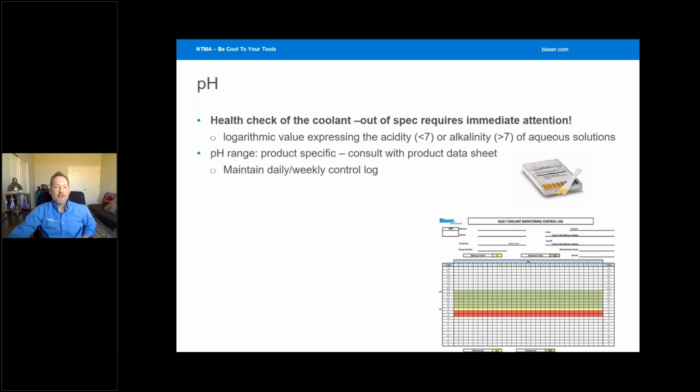And here again, each product has its own specific pH range. You need to consult the data sheet. And here again, you can add to your daily log of coolant concentration on top. Below, we would recommend using the same type of chart for the pH. And we have these charts for our customers.